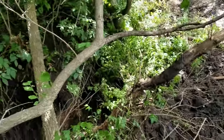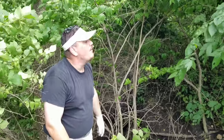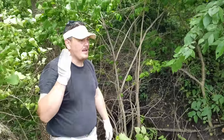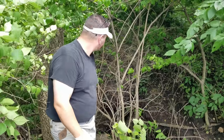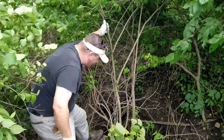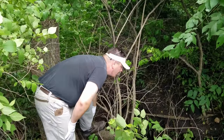So, this is kind of one of those things where, even though it's not probably what we would plan, it's kind of cool. We just want to make sure that at the end of the day, this doesn't continue to erode to the point where it hits our house or the foundation for our house or any of our runways or outbuildings or whatever we end up putting into this property.